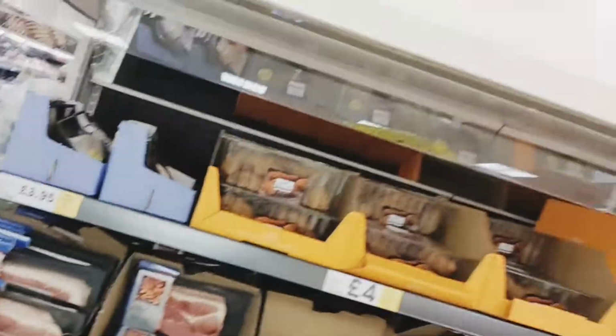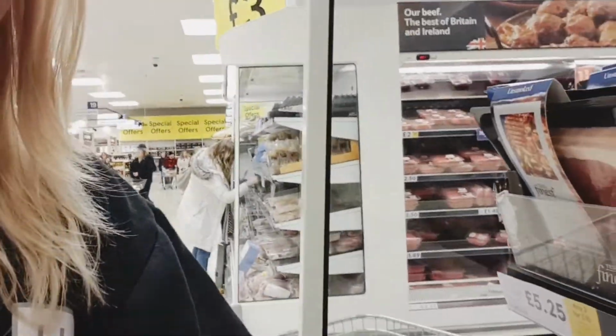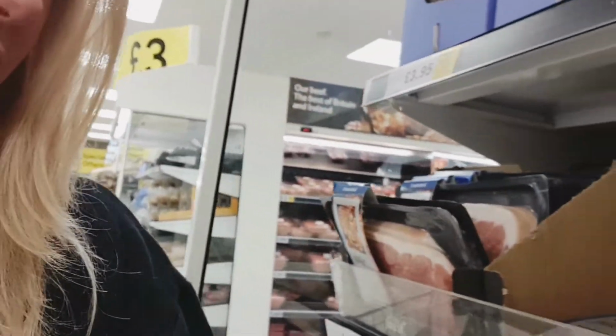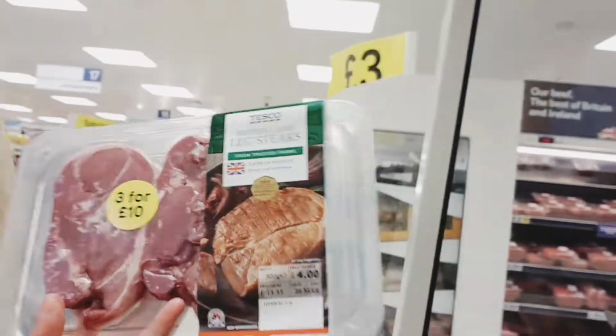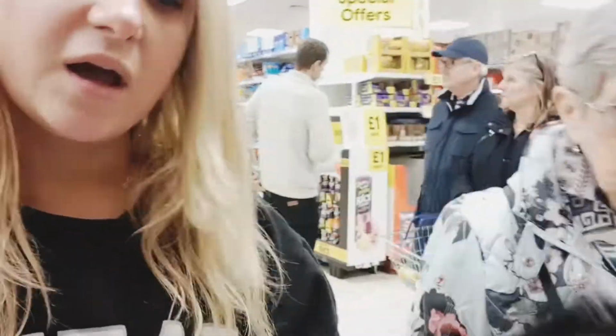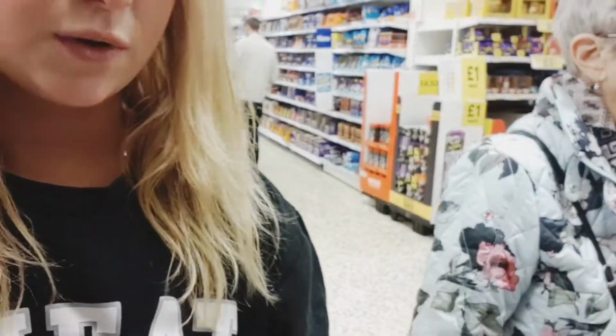This is the meat section, and I've just seen, so we've got, you can do things like lamb chops. You can do a good lamb leg steaks. You can also do things like what we've got here. Rump steak, I am a fan of sirloin. Meatballs, which my eldest would absolutely love.